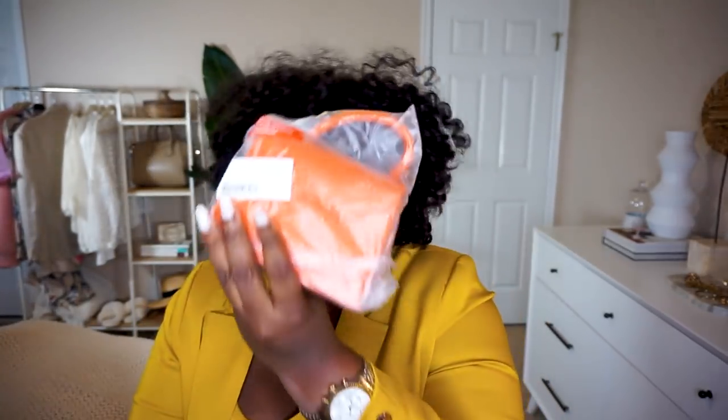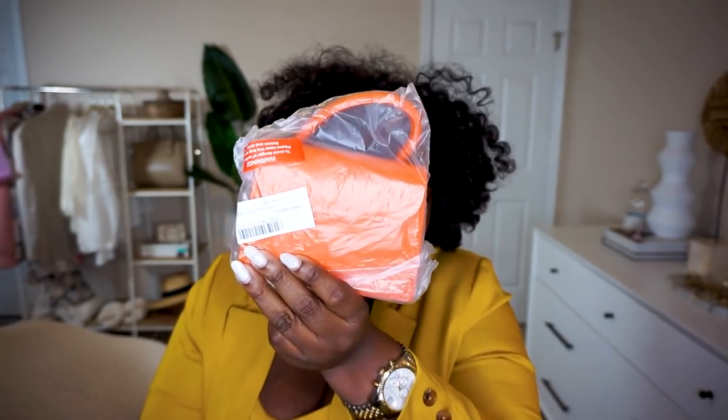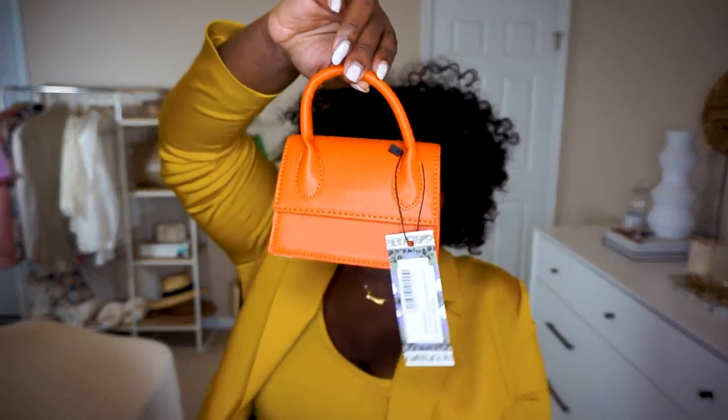Then continuing on with the orange situation, I also saw this bag. Now, if you have a 2-year-old niece or daughter, I totally recommend this bag. I know that these bags are supposed to be small, but this is like too small. And I have some small bags. Like I have a small bag from Zara that I love, but there's just something about this bag that's just a little bit too small. Like, look at that.